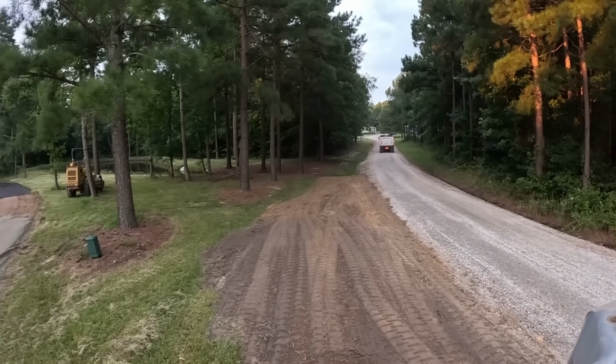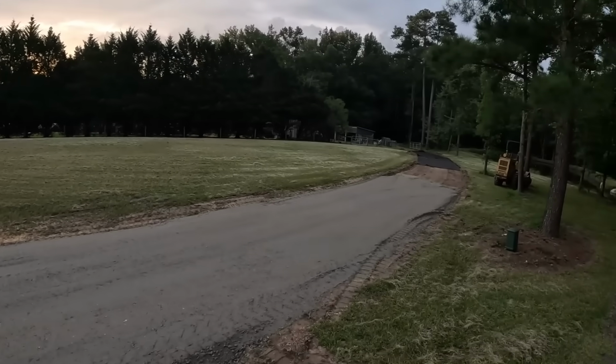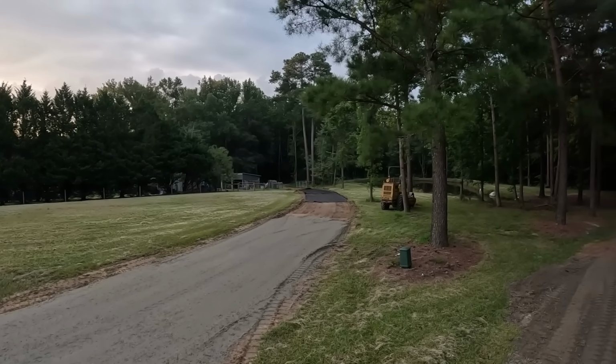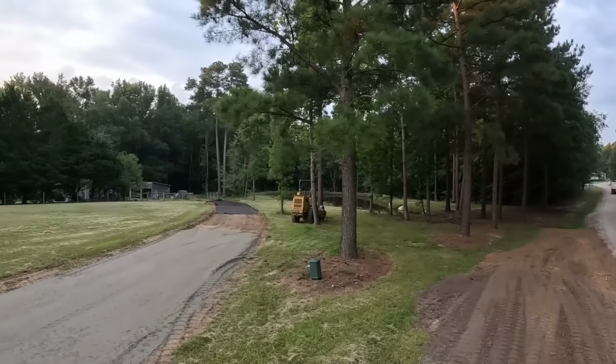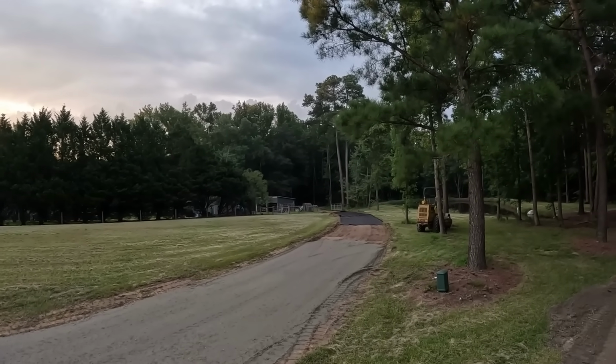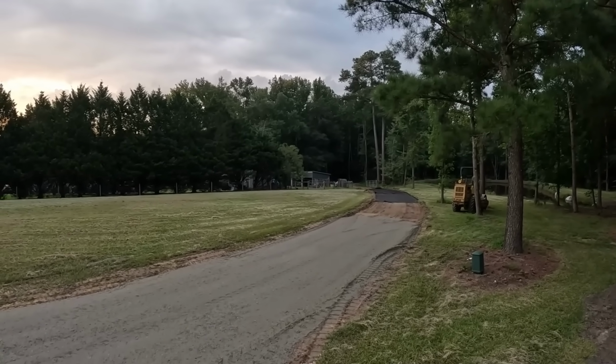Can't beat that. 6:55 on a Saturday morning. Got three trucks already rolling in. Should be able to get all the stone that I need for my road today. The quarry closes at 12 o'clock, so hopefully we can get five loads apiece. That should be 15 loads. That should be able to get my driveway done, hopefully.